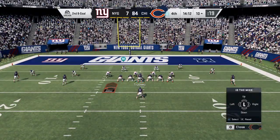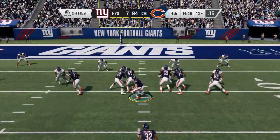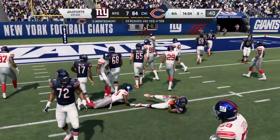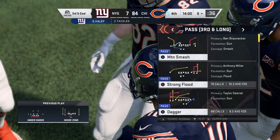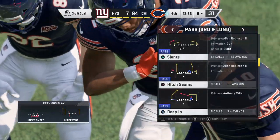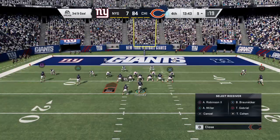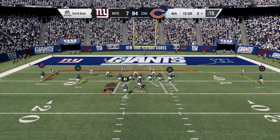Moved back to the 10. They'll try on second and goal here. Montgomery. And he is met at the line of scrimmage, and he goes down right there. No gain on the play there. They're going to need to come up with something better here on third and goal. Partner, I know we're in a goal to go situation, but my goodness, think about running the ball here. Not even a thought, is it?